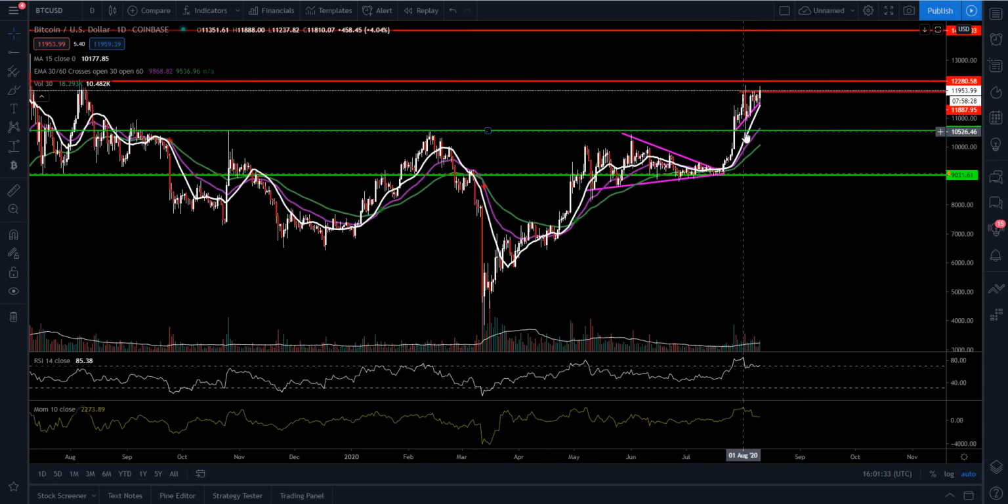We wicked back, we found support off this, and it's also going to correlate with the 30 moving average or 30 EMA, which in my opinion is extremely important. What I'm looking at here is the 15 moving average, the 30 EMA, and the 60 moving average is what I'm paying attention to there. And this is on the 1-day time frame.